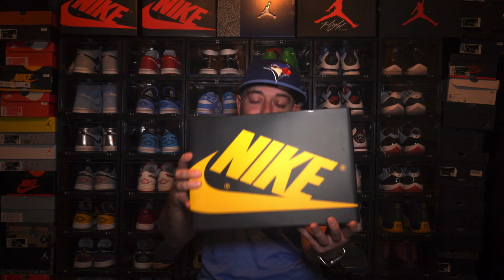Now I've seen quite a few people out there talking about how their pairs were messed up. The quality just really isn't good. Some people even returned them because they were so bad from what I've heard. So we're gonna look and see what mine looks like. Let's pop this lid off. There's no special stickers or anything in the lid. You do have this black tissue paper. And let's take our first up close look at the Air Jordan 11 Cool Gray. Bam!